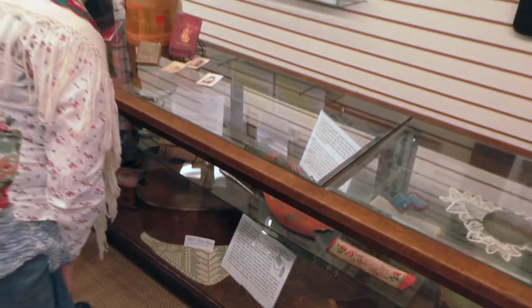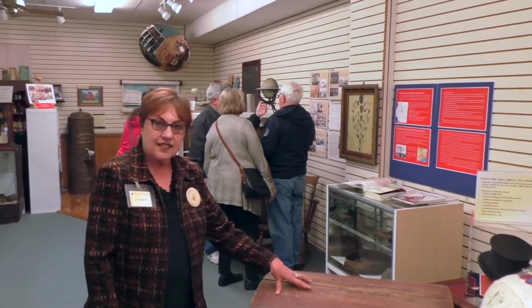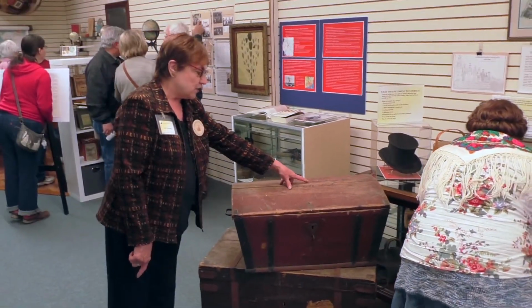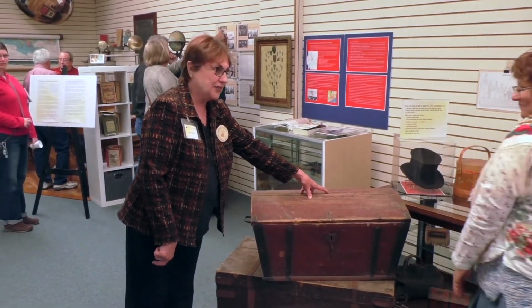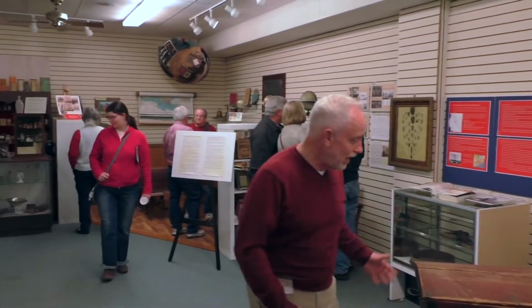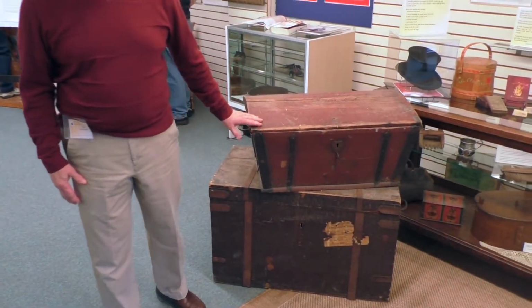And an absolutely wonderful trunk was from K.V. Lance, and it's addressed to Center City, and to Chicago. Now, it got here anyway. You also have to think about people coming from the old country, moving to the new land. They've never been here before. Everything they own comes over in a box like this.